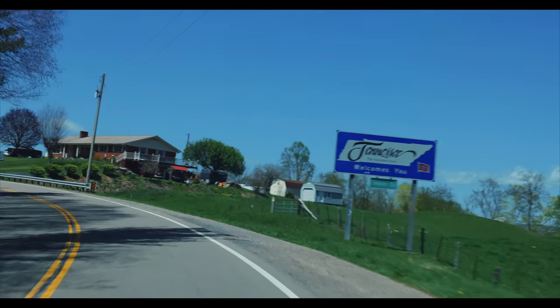Luke and I have already been on the road for a few hours, and when we stop for lunch, we will share our itinerary with you all. Right now we are in Tennessee and we are heading to a beautiful camp spot tonight, and I cannot wait to share it with you.